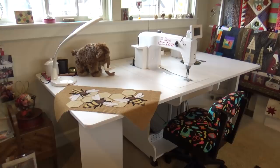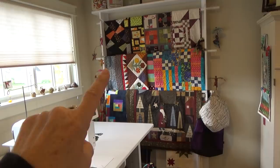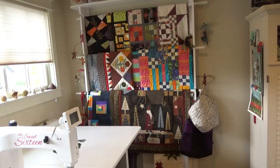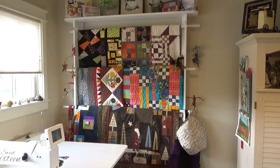And then on this wall here is a rack that was made by a quilter that I used to quilt with in Bend. Her husband built these. And on this rack I have quilts that either need to be quilted, they're just tops, or the binding needs to be put on them and they're already quilted. So as you can see, there's layers in there. Fun things, cross stitch up on top.